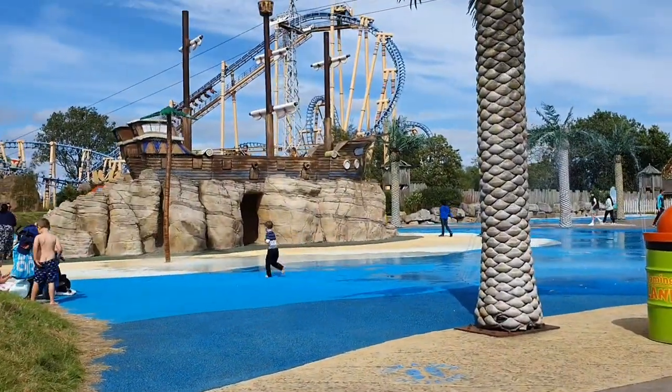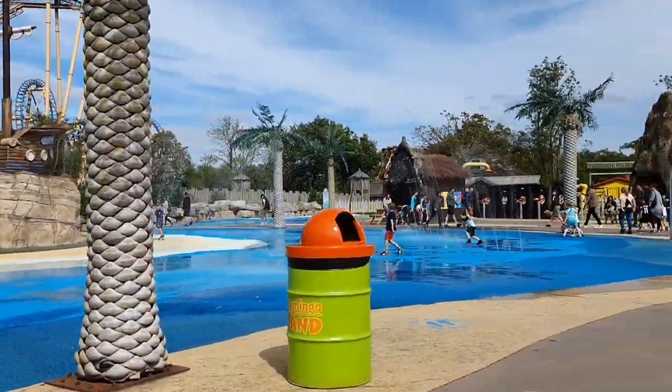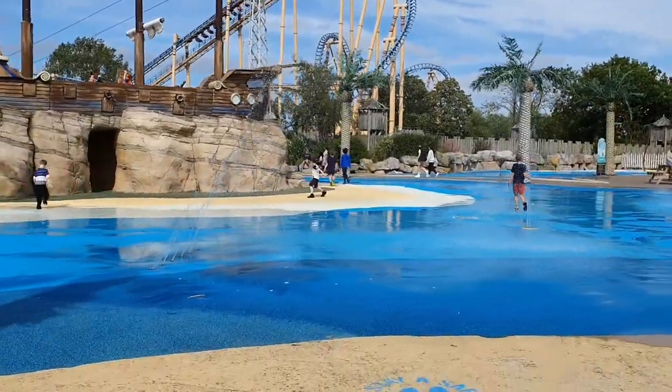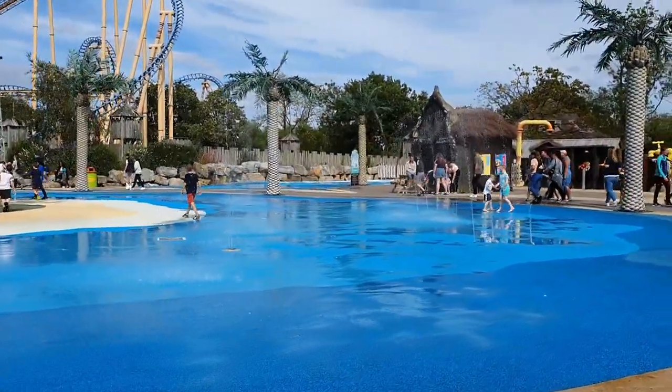Look, I love this play area. This will be good on Friday, because it's going to be roasting on Friday. Don't push me in. No, you did it in Blackpool. You're not doing it now.